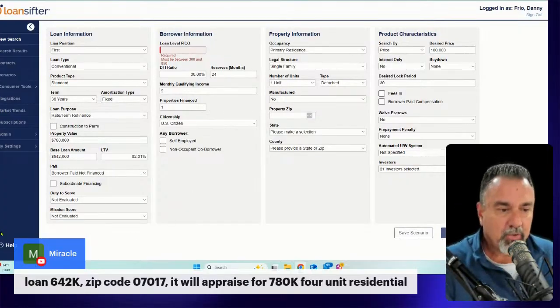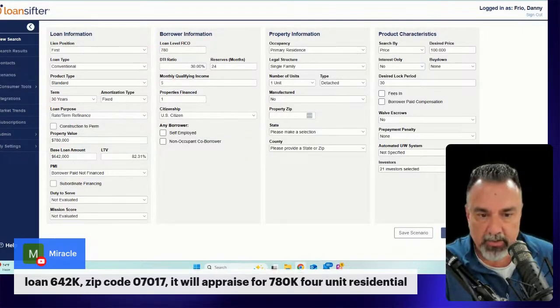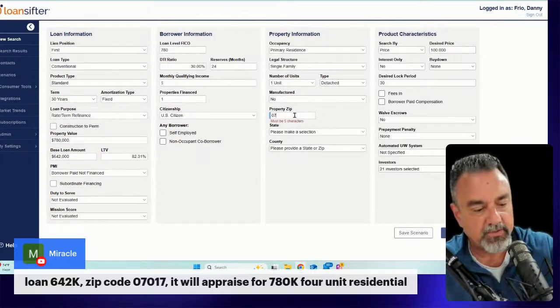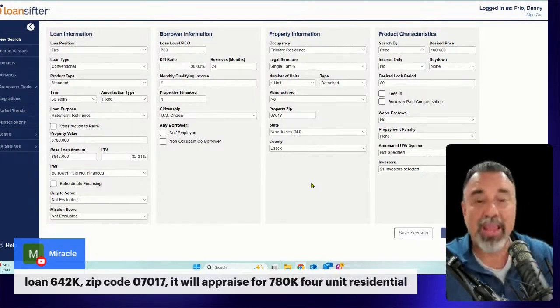Okay, so Miracle, I don't see it in here, but if you could post for 780, there you go, girl. Appreciate it. 780, and zip code 07017, and you're in New Jersey. We're getting a lot of business from up there right now.